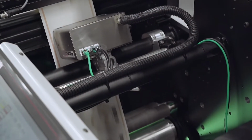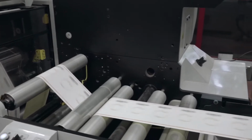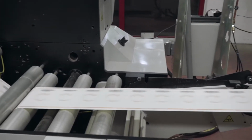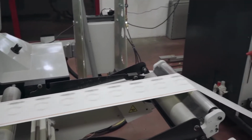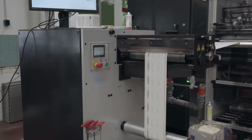Even non-absorbent surfaces can be reliably printed with a PP108 by using UV ink. This ink hardens under UV light within milliseconds and thus delivers an abrasion-resistant print result, for example on varnished surfaces.